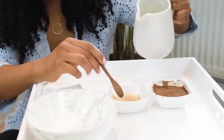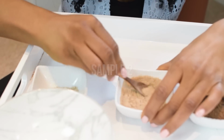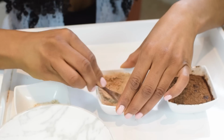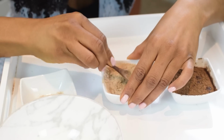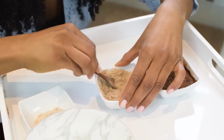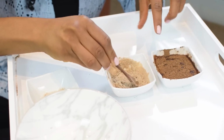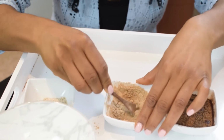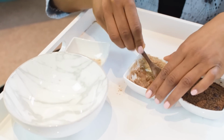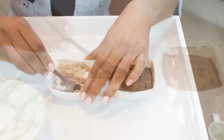Just going to add some water and start to mix. You can see straight away that there is some mixing going on. It's hard work, but there is still some mixing. Yeah, you can see there's a difference between the two. And you can see that we are starting to get a transformation, which we were not able to obtain with that one. A little bit more water.